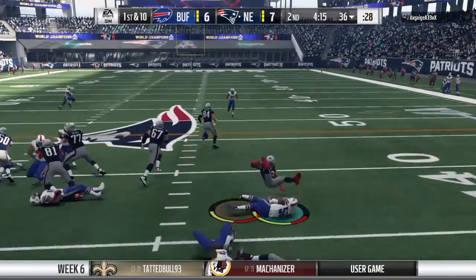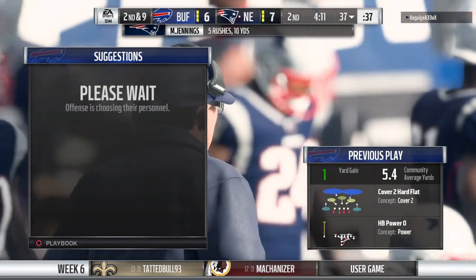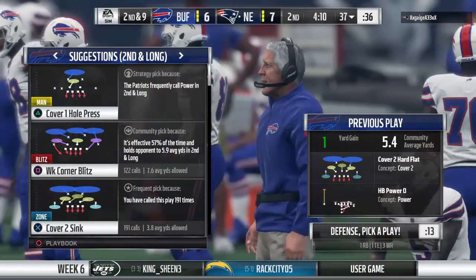They start the drive with Jennings. And unable to get downhill there as he'll take this up to about the 37. Credit him with a 1-yard gain there to make it 2nd and 9.